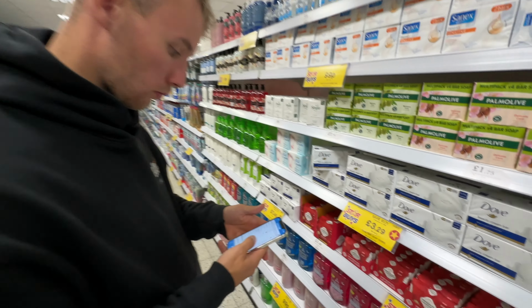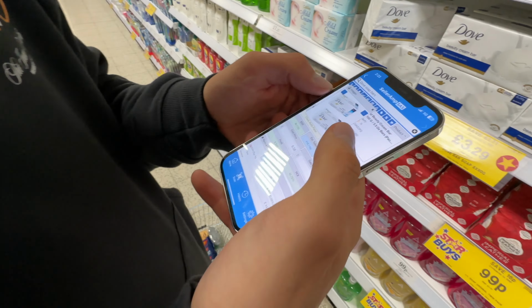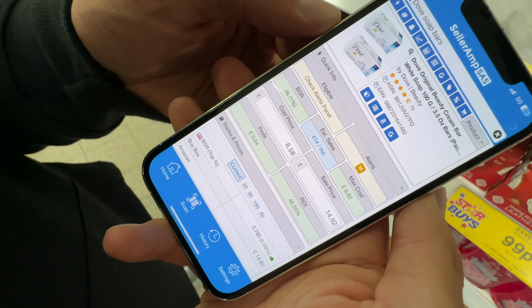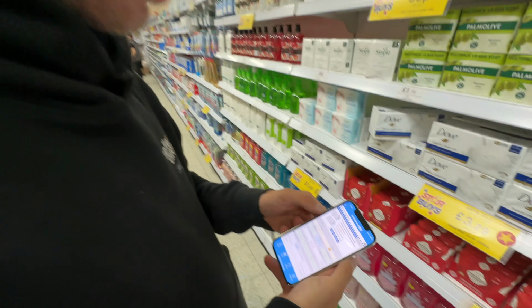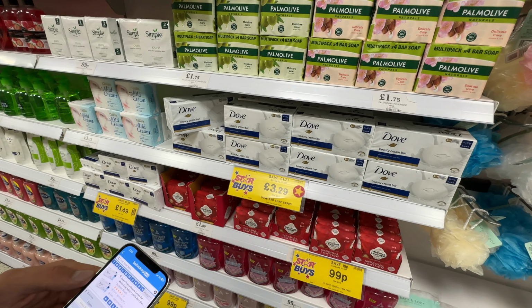No good. Ed has just come across a magnificent banger. It is these in a two-pack, if I'm not mistaken. Ed, is that correct? Two-pack, yep. Our buy price is £6.50, £3 profit per unit, 46% ROI. And the best thing about it is, boom, 414 sales per month. That is fantastic. Let's pick up a decent amount of these.